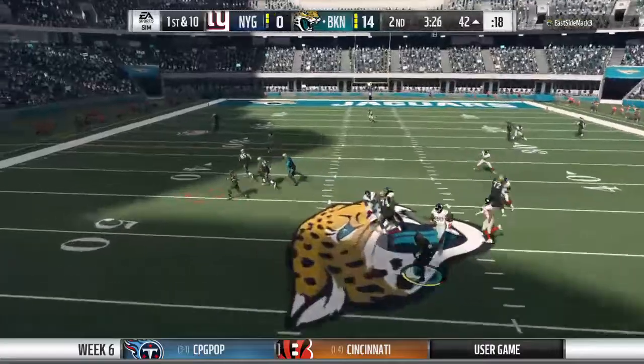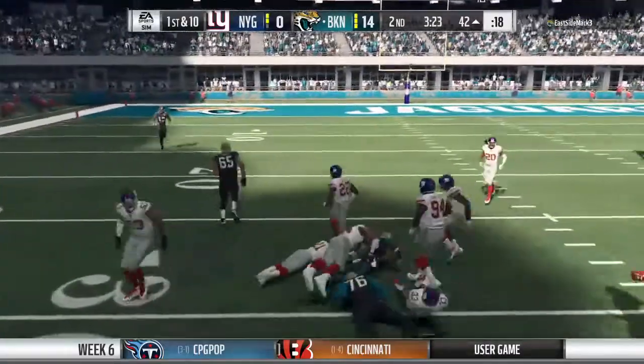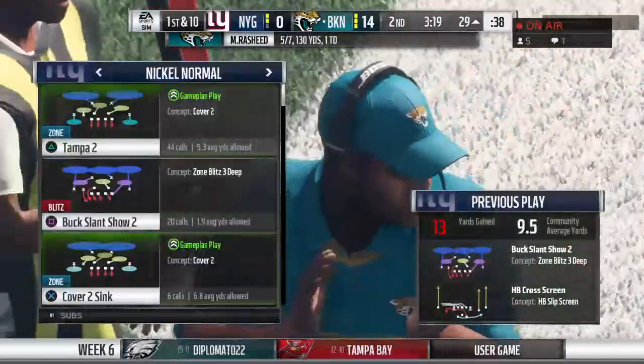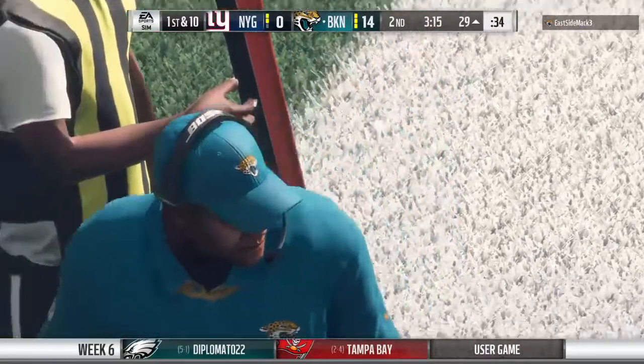They'll look to throw now on first down. Now they go screen. It's complete. There he goes inside the 30. And he's going to get this inside the 30. Another nice gain, 13 yards that time, and another first down.